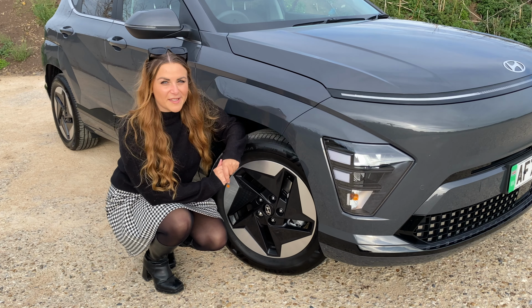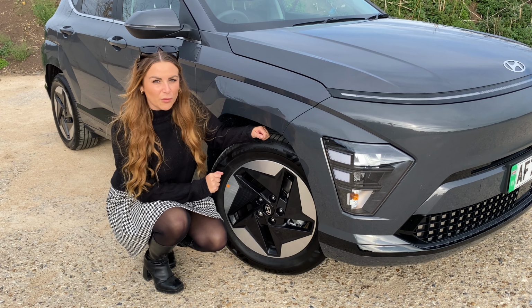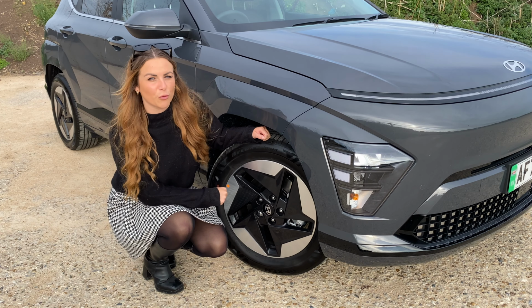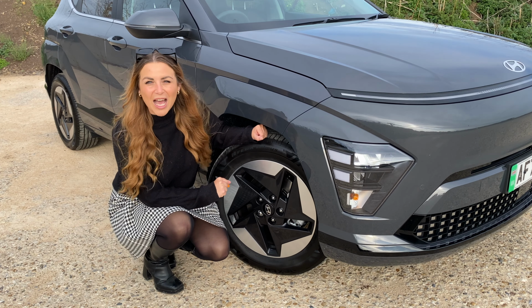Unlike the new Fiat 600e, all versions of the Hyundai KONA come with alloy wheels as standard. This entry-level model gets 17-inch wheels which are perfect for maximising your range. However, if you wanted to go for styling over range, then the higher spec models get larger alloy wheels.